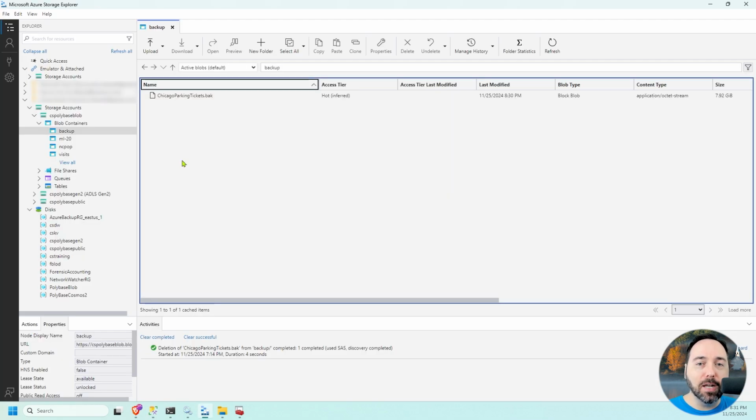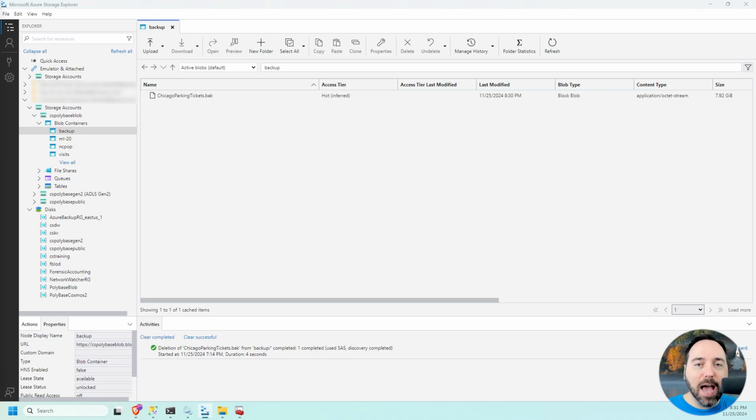If I refresh the screen here in Microsoft Azure Storage Explorer, we can see the Chicago parking tickets database backup as a single file of nearly 8 gigabytes in size. I could hold that file in here as long as I'd like and use it as a less expensive long-term storage versus the fast and expensive local disk or all-flash array that I'd like to have for SQL Server.